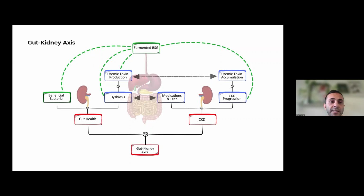To understand the gut-kidney axis, let's start from the bottom up. On one side, gut health is influenced by a balance between beneficial bacteria and harmful bacteria. When this balance is disrupted, gut dysbiosis occurs, which can lead to an overproduction of harmful metabolites. On the other side, the kidney side, as chronic kidney disease progresses, the kidneys lose their ability to clear uremic toxins, leading to their accumulation. This issue is exacerbated by certain medications prescribed in advanced CKD and dietary restrictions often imposed on patients.